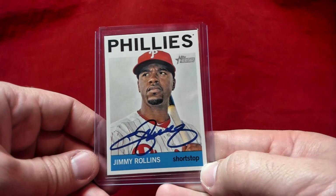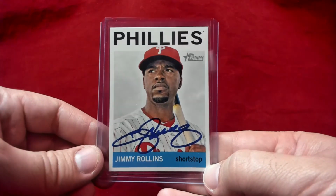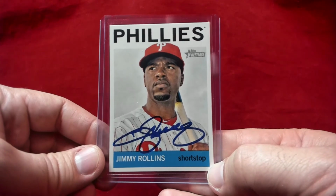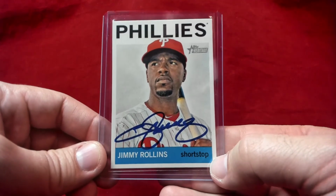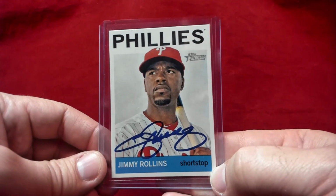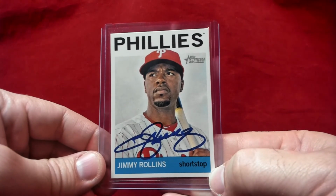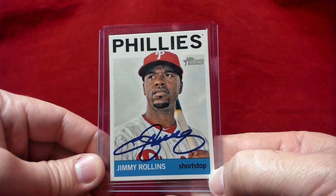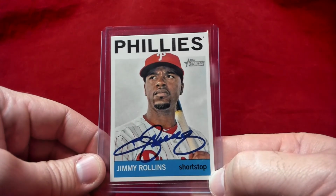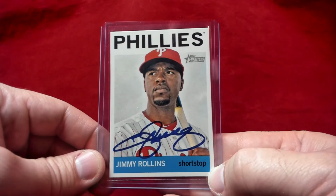Rollins, obviously had an amazing career with the Phillies. He's actually signing at the National. I don't know what his prices are, but I'm sure they're a lot more than what I paid for this card, and a lot more than what I paid for this card plus to get it slabbed. All-time Phillies great. Not really Hall of Fame worthy in my opinion. I'm sure there'll be debate about him and he'll get some votes and stuff. And he's one of those guys, if you look at his numbers, you could consider him like a Veterans Committee type of guy eventually.